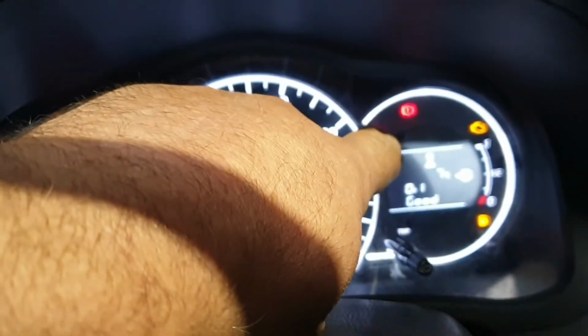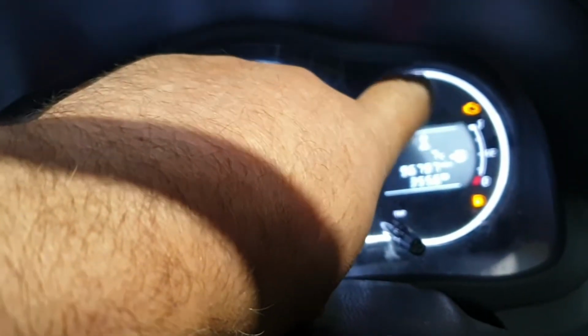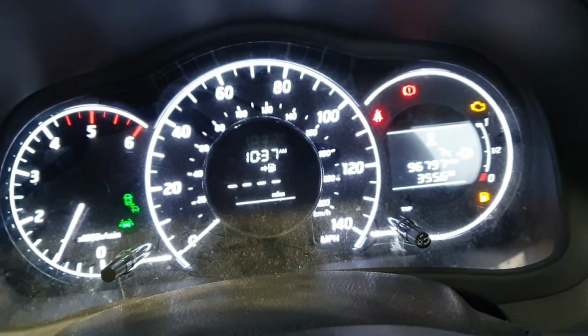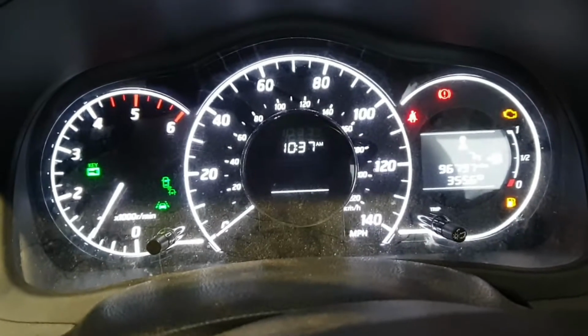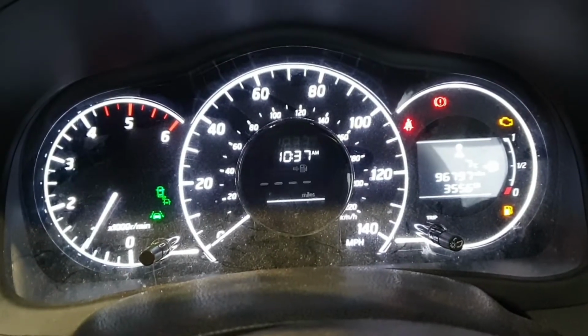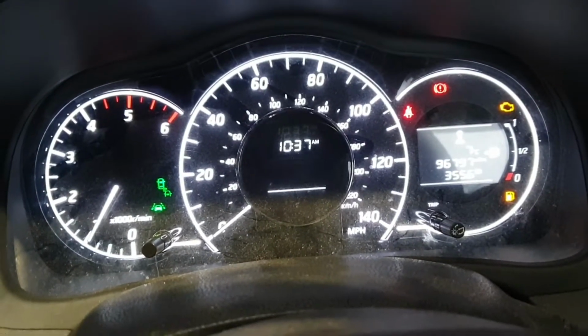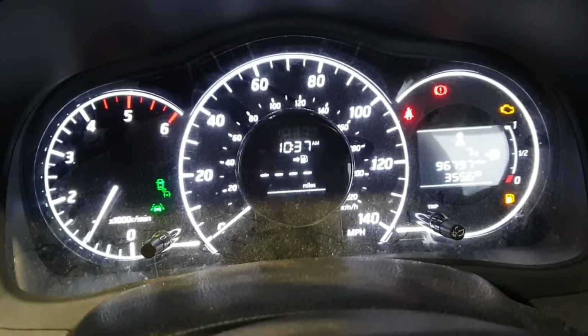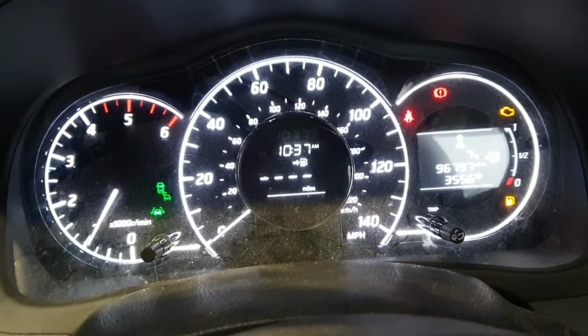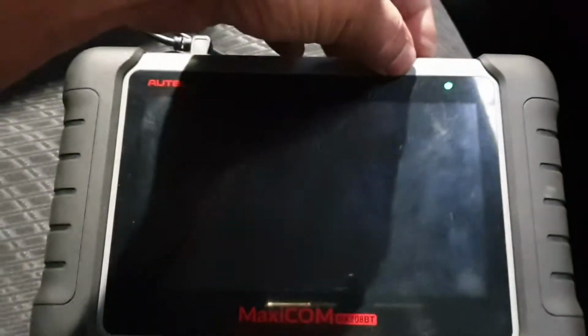There was a red engine management light sign here, but I cleared the fault once while I was investigating, and the amber engine management light sign came on immediately after restarting the engine. So I'm going to investigate the vehicle and check for the fault code.